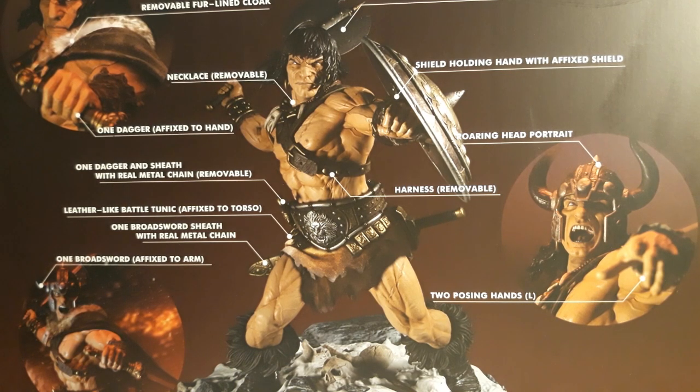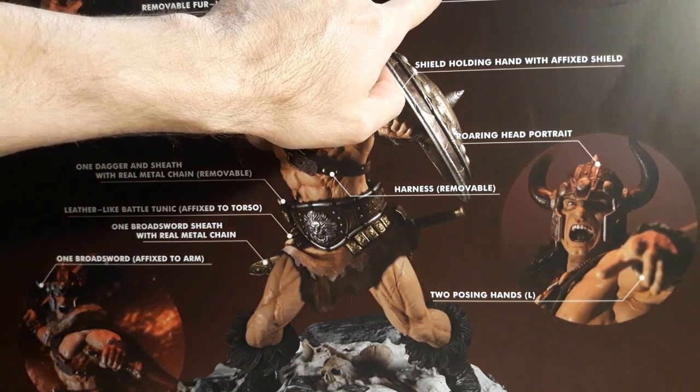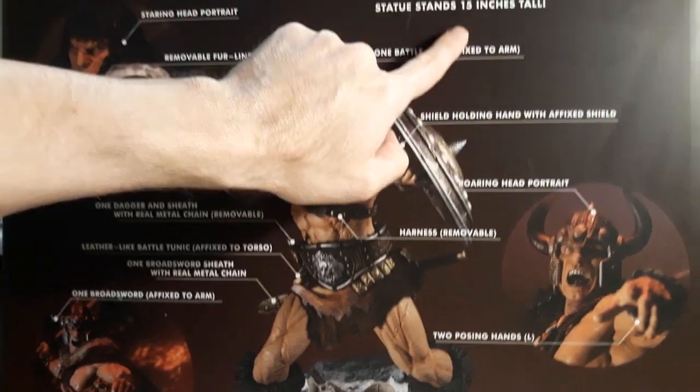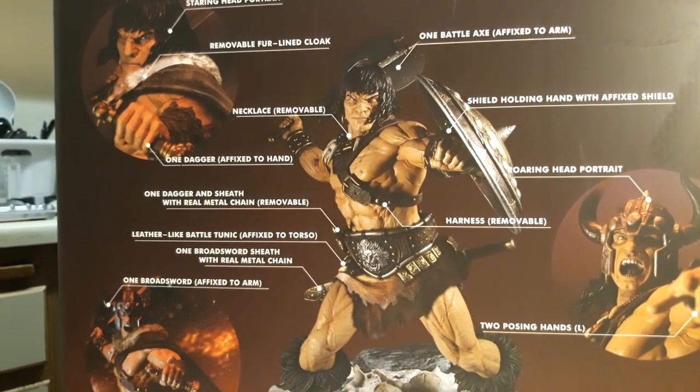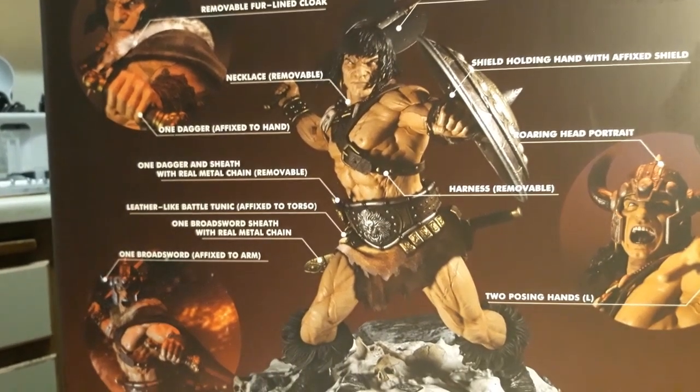Maybe I'll do another video where I do a full review on the statue and get more into detail. You can see right here it says 15 inches tall. Oh, you can't see it on the camera there. It's 15 inches tall, so that's pretty big. The books, I believe, are 11 inches tall, so it's going to be a little bit taller than the books themselves.